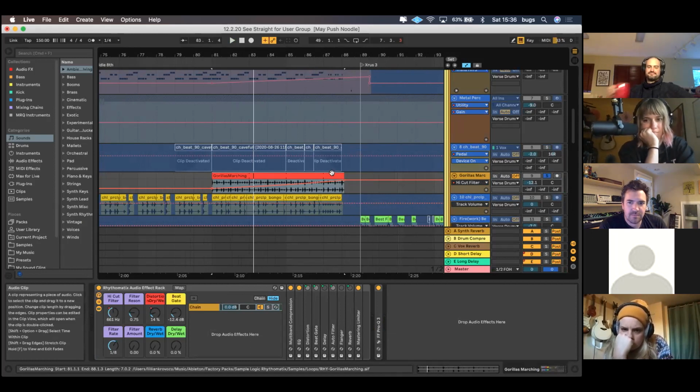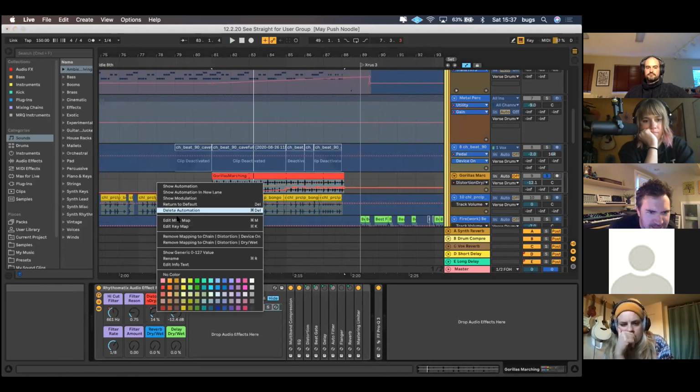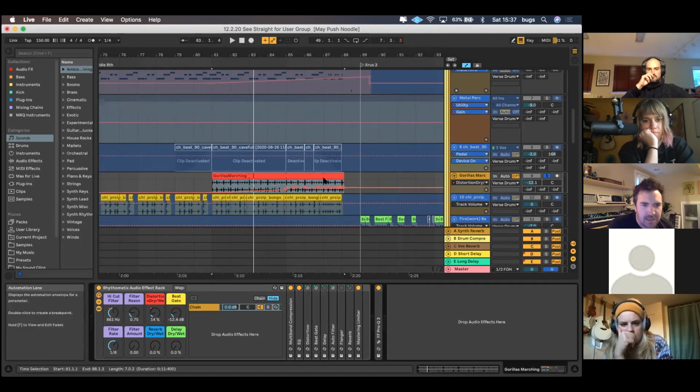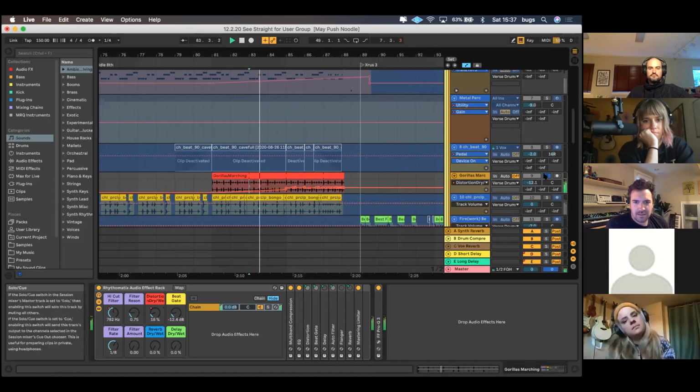I believe I got this in the core library as an Ableton clip, and you can just drag and drop it in, and it came with all these delicious effects and devices over here that were really easy to automate. So I also did some automation on the distortion here so we can hear that kind of open up as we're getting towards the chorus.